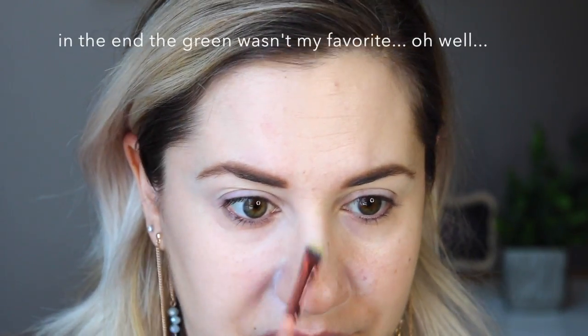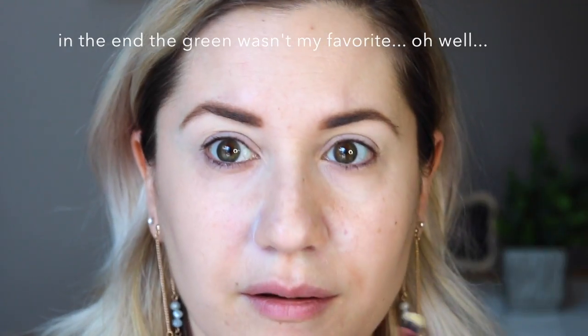Got some redness there, some discoloration there. Let's just paint the whole face with it. I have this discoloration here too. I wonder if the yellow would be better for that. I'm gonna try the yellow on that part, but I'm gonna put some of this green where I'm red here.